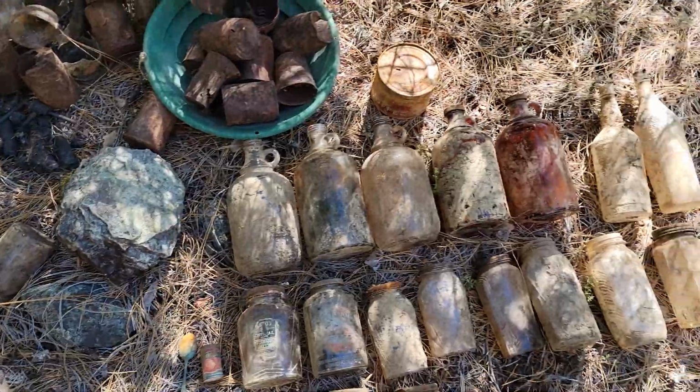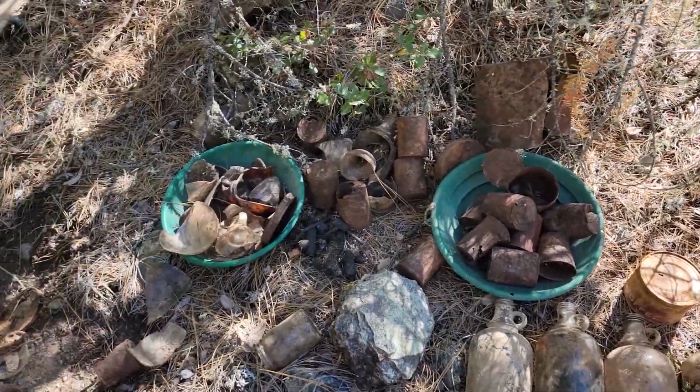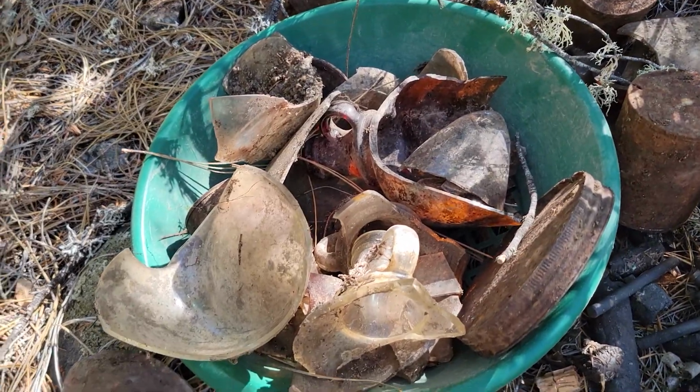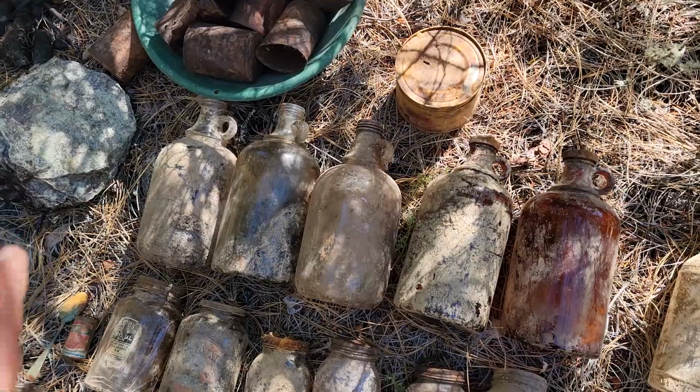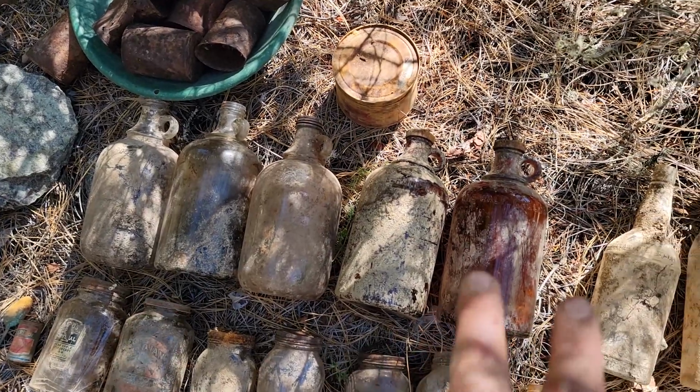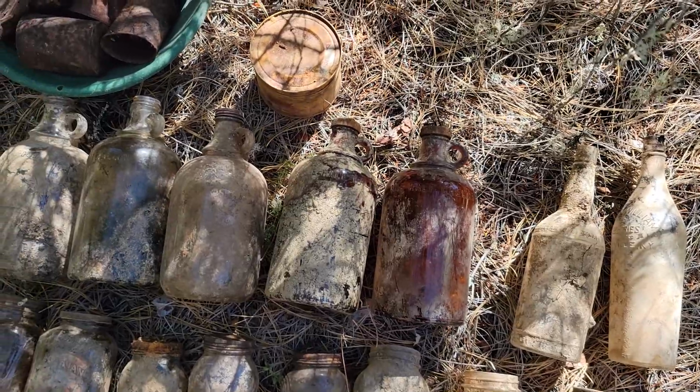So we got everything lined out right here, along with a bunch of cans that we came across. Some of the broken glass. We got quite a few of those broken jugs here. We got 5 jugs right here. We've got 3 of them that are the clear glass, and then 2 of them that are the brown glass. And 3 of them actually still had the lids on them.